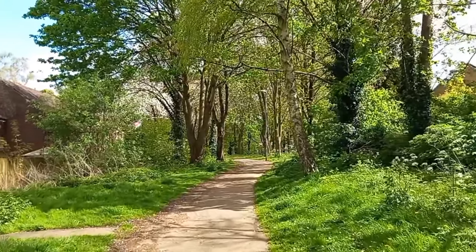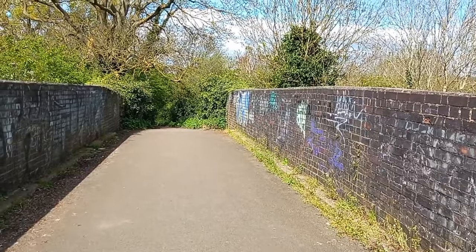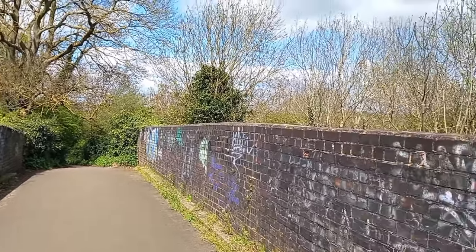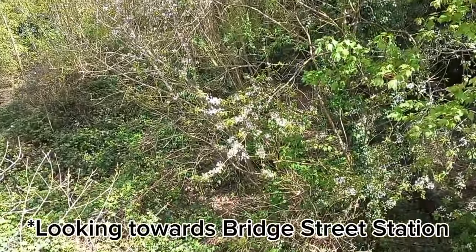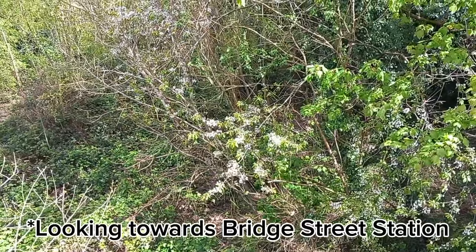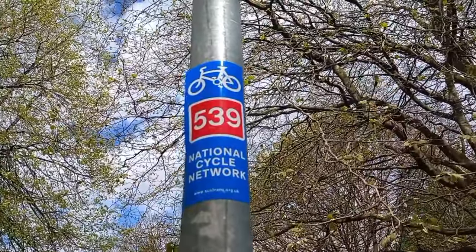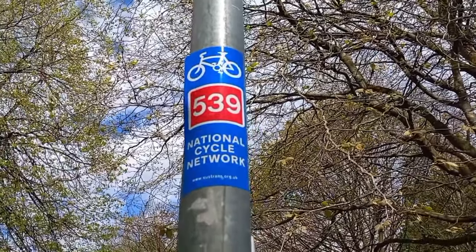Before I even got on this path, I saw something interesting. I very much suspect that this is another old railway bridge that I'm actually on top of this time. There's no old rails down there, but yeah, I think this is definitely an old railway. You know, I'm not sure if I've been on a cycle route with this high of a number before. 539.